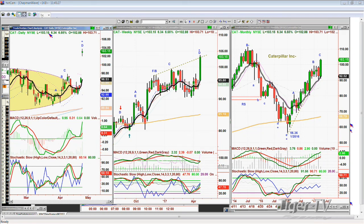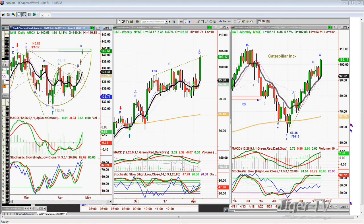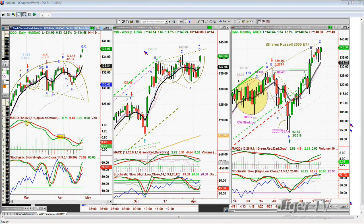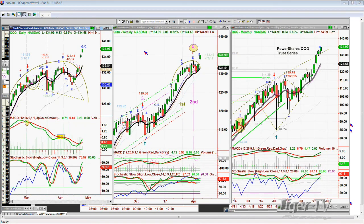You might be right, but you might have to put up with a little bit more flurries to the upside. If the IWM is going to go to, if this is really leg C and it has to pull back, go to leg D. If the QQQ is in leg C and not G, but it has to still pull back and make one nominal new high, we could see in April that there is going to be a test.